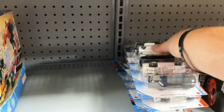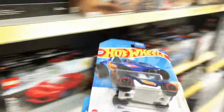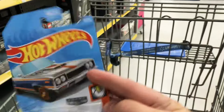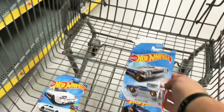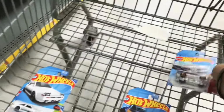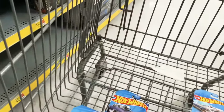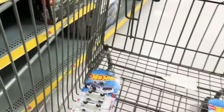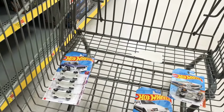Maybe a little A case, I really don't know. But check it out, ladies and gentlemen. Some more of those. Look, you've got the Rebel Machine, Zamac. So we got that. Let me separate these out because I may not be getting like 3 of these, but we'll see.